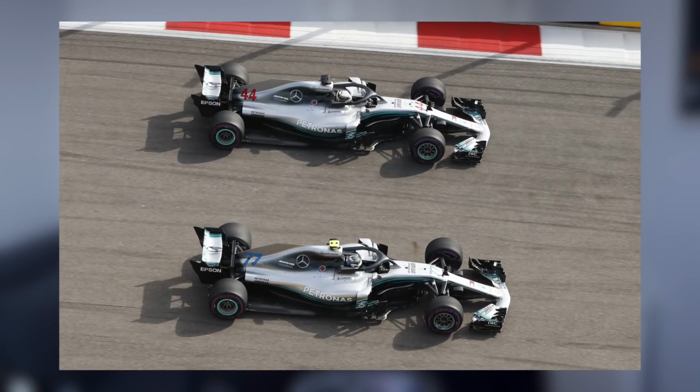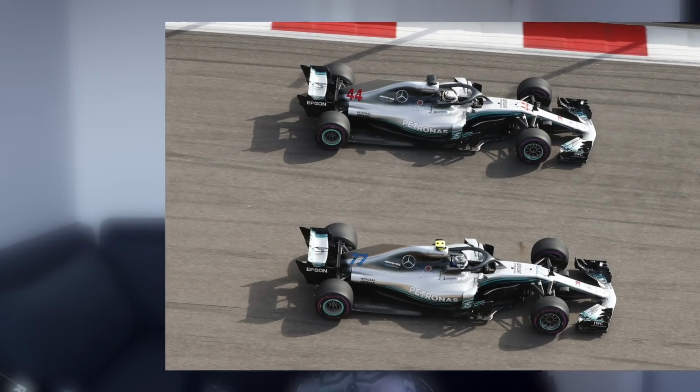Lewis Hamilton had his 44 in red, and Valtteri Bottas had his 77 in blue, and that was very easy to immediately distinguish which car was which. And they removed that for 2019, which I thought was... I don't know why they removed it. On the W12, I really liked that.